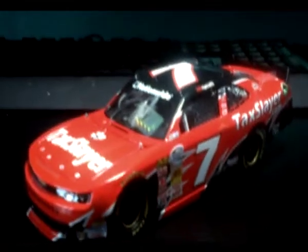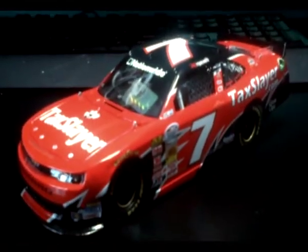There's the American Ethanol fuel cap, and also there you go. It's signed by Regan Smith. I assume that's a sort of print on, unless he did actually go through and sign all of the cars. There's the hologram from JR Motorsports. It's a dealer for JR Motorsports. There's the signature and everything, and it looks really good. This has been a diecast review of Regan Smith's number 7 TaxSlayer.com Nationwide Chevy Camaro, the winner at Talladega in the spring, as well as some others over there.